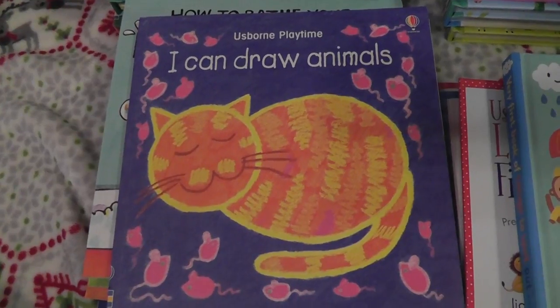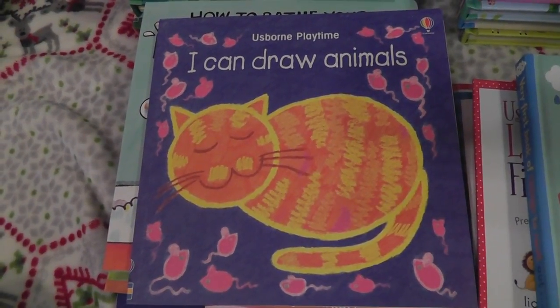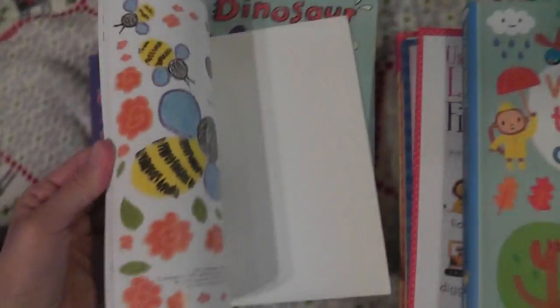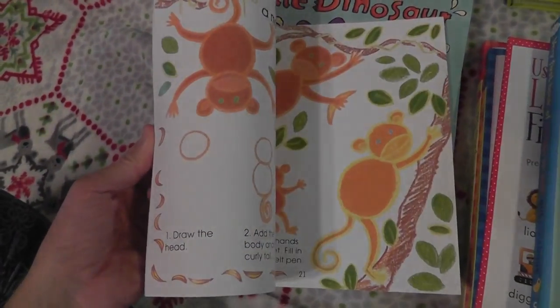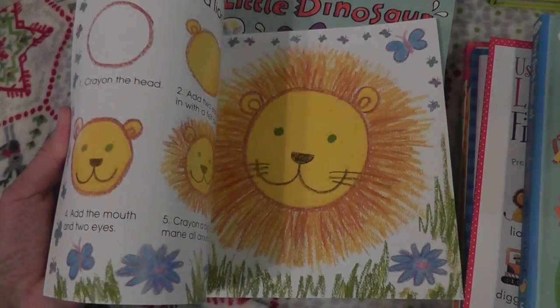This one I had gotten for my daughter from another person's party in the past. And this one is fun. It's really fun. It's only like $4.99 for just drawing animals and stuff like that. She had a kick out of it. So I can draw animals.